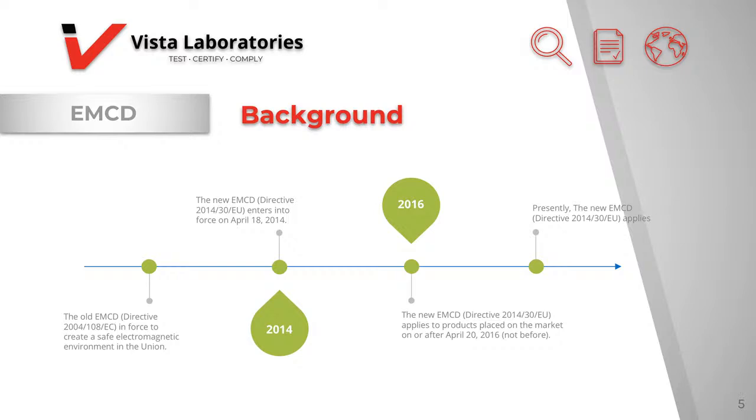The EMC Directive 2014/30/EU ensures that electrical and electronic equipment does not generate or is not affected by electromagnetic disturbance. EMCD entered into force on April 18, 2014 and will be applicable as of April 20, 2016. The new EMCD will replace the existing EMC Directive 2004/108/EC as of April 20, 2016. EMCD applies to products that were covered by the R&TTE directive but are not covered now by the RED. EMCD will no longer apply to the products covered by the RED.